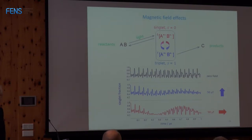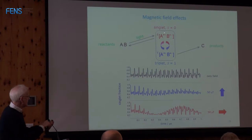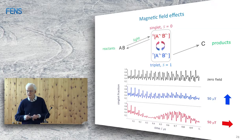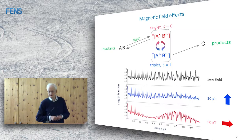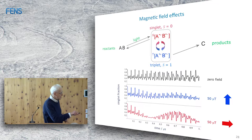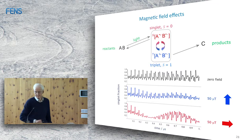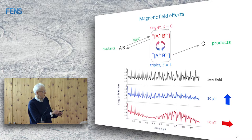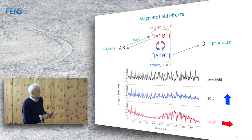And so now we have a competition. The singlet radical pairs can come backwards, the triplet radical pairs can go forwards. And they're doing this, these two reactions, at the same time as all of this is happening. So at any instant, the probability that you go forward or back is affected by the probability of being triplet or singlet.